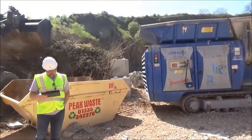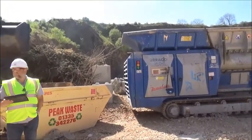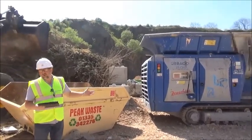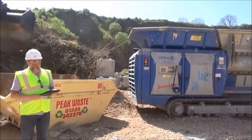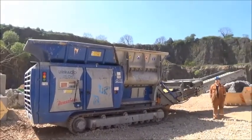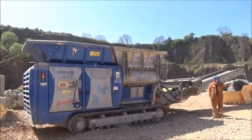Touchscreen and remote control, and 8 programs for material types. Throughput, depending on material, anywhere between 20 and 60 tons. Typically, for commercial and industrial waste, you would expect 35, 40 tons.